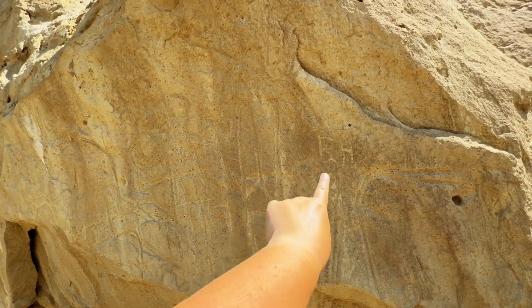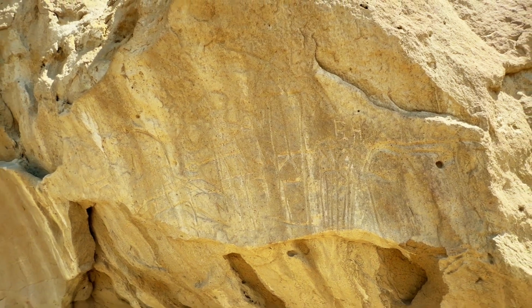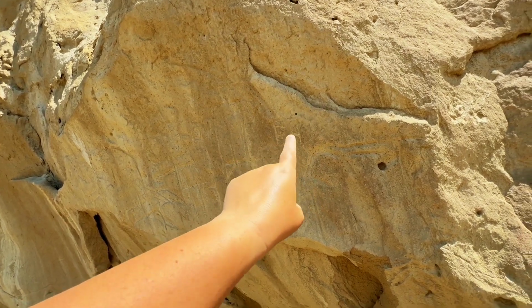Now this is someone's etching after the fact. That is a different color pattern, it's a different consistency, and so this was added by a regular person. By regular, I mean a modern day person. The rest of these have a different texture and coloration to them, so you can see them differently, and you can see that time has aged them considerably from when they were carved. Some of them are so faint.